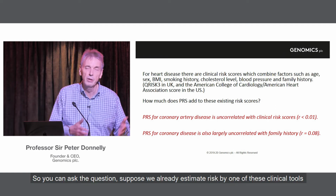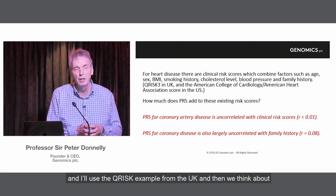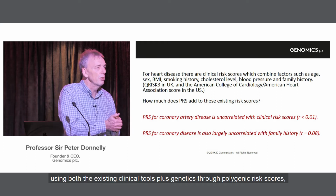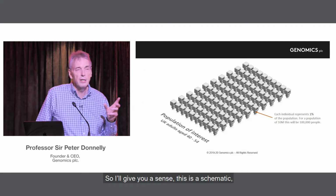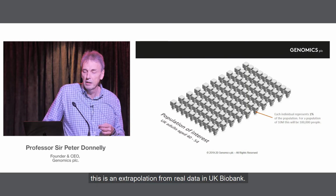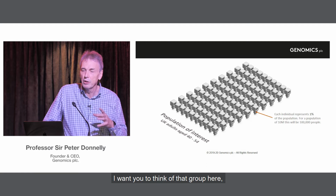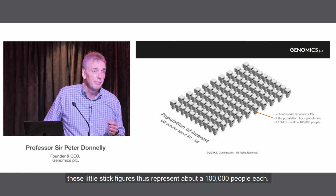So you can ask the question, suppose we already estimate risk by one of these clinical tools, and I'll use the Q-risk example from the UK, and then we think about using both the existing clinical tools plus genetics through polygenic risk scores. How does it change the results? So I'll give you a sense. This is a schematic. This is an extrapolation from real data in UK Biobank. In the UK, there are about 10 million people aged between 40 and 55. And so I want you to think of that group here. These little stick figures thus represent about 100,000 people each.